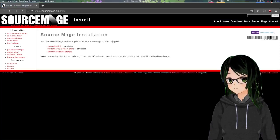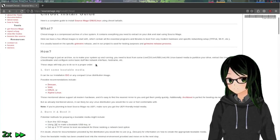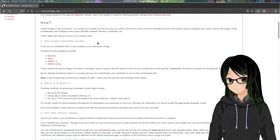Then installation. I think they mentioned on the new to Source Mage page that there is typically a friendlier installer, but that would be from the ISO or flash drive, which both of those are marked as outdated, so just gonna go for the chroot install. Shouldn't be too difficult. And it goes over what the chroot image is and how to install from it.